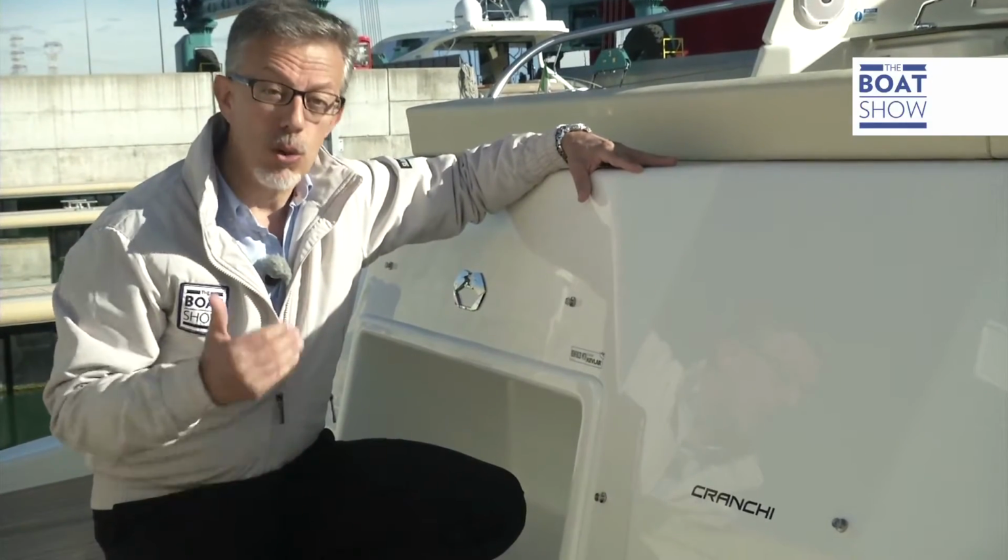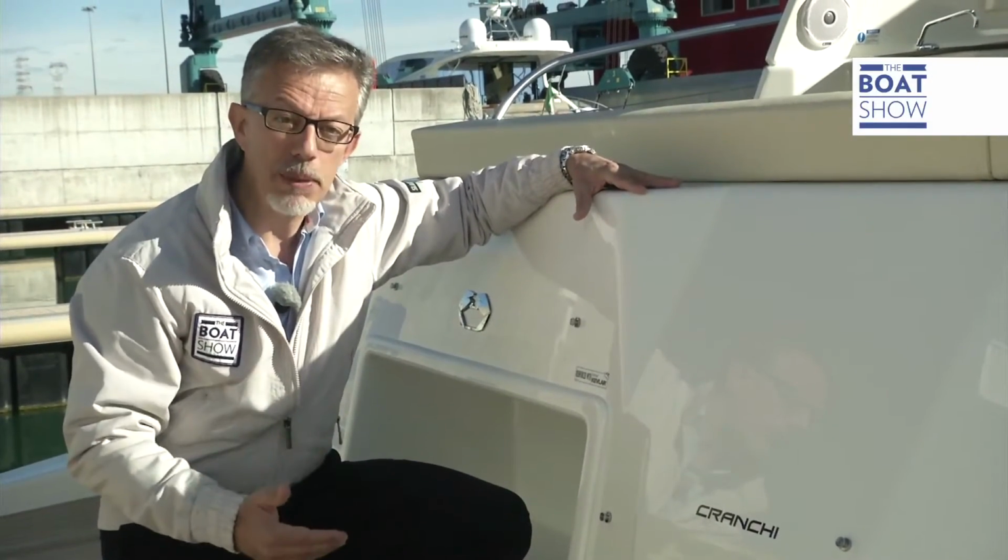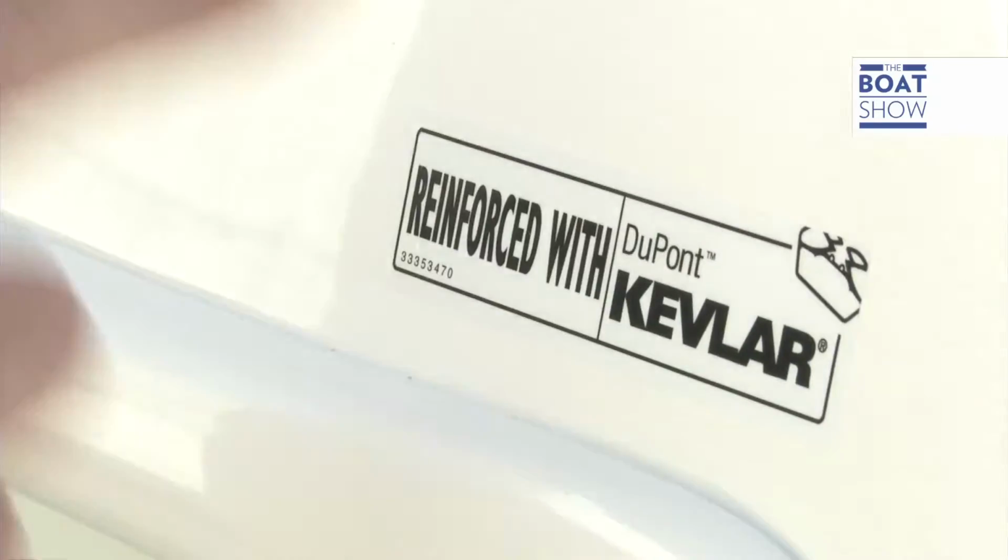Cranchi has leveraged the boat crisis, i.e. the phase when very few boats were being produced, to develop new products and improve their production processes.